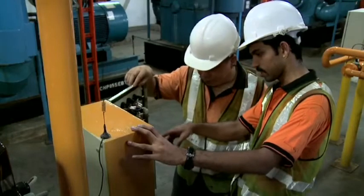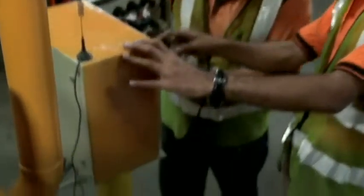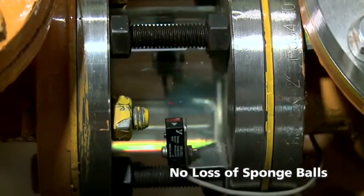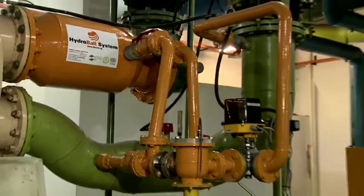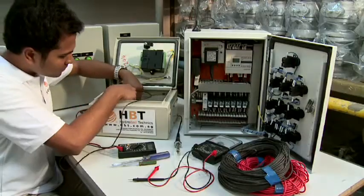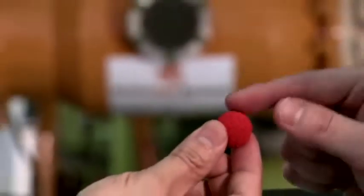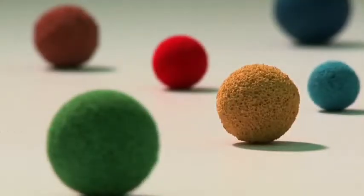With its simple but innovative design, the non-powered HydroBall system is able to guarantee no loss of sponge balls during the tube cleaning process. The non-powered HydroBall system shows that with the right skills and resources, combined with good quality, value and service, local companies are capable of developing world-class products.